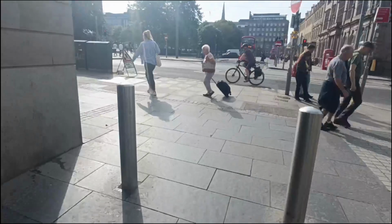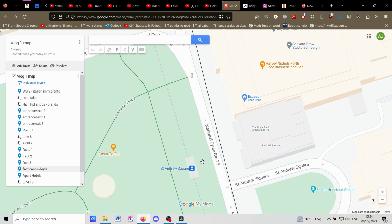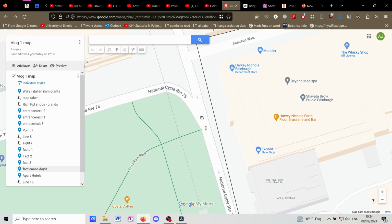I'm talking about the fare, so I'll just pause the video here. You see there, that's the St. Andrew's stop, so we're currently here. And some things that you need to know about this is that right here, I believe, is where the stop is. Not sure, but when you leave it, it's somewhere here.